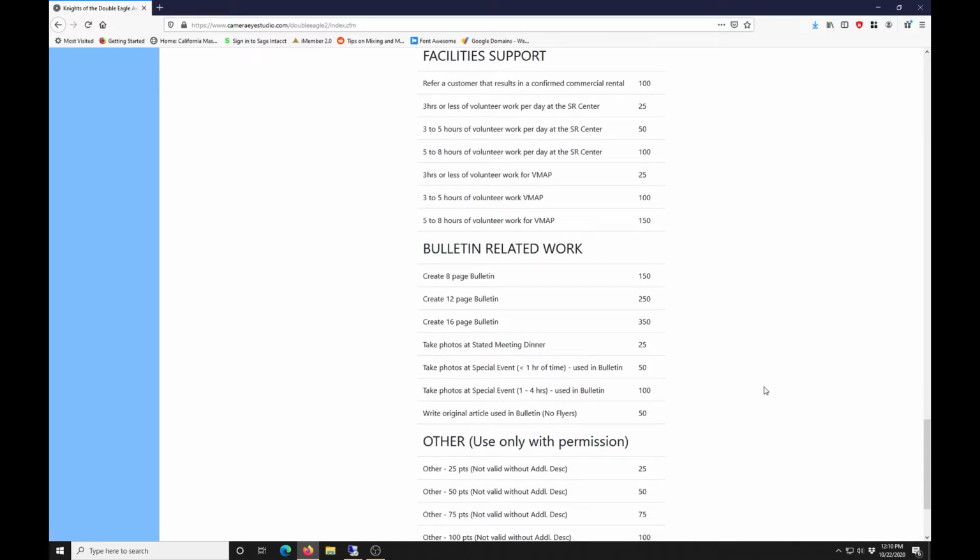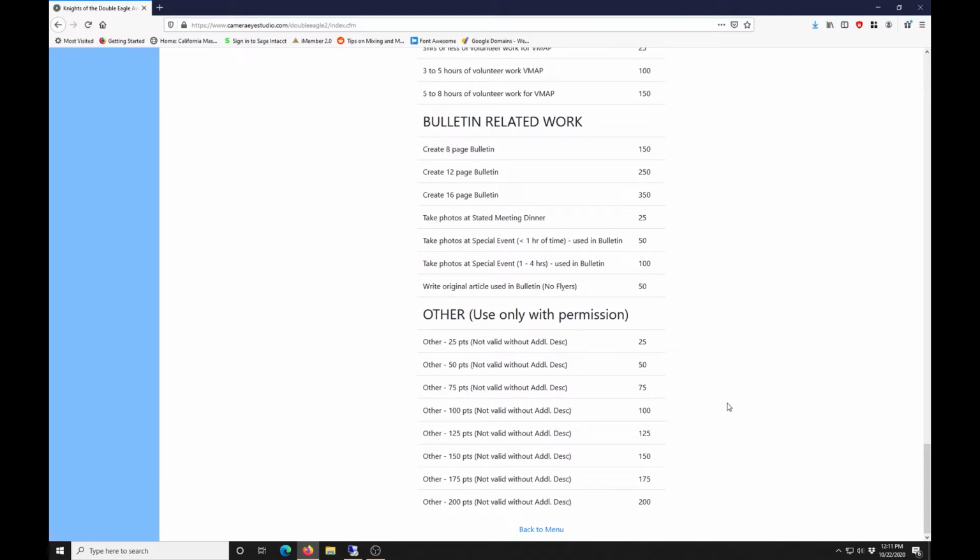For the bulletin related work, this was created basically by myself because I am in charge of the bulletin. So I used to put in my hours, and it got to be a little tedious because I'd be putting in hours each day. Now I just put in one set of entries, and I select either 8, 12, or 16 page bulletins. If you take photos at a stated meeting dinner for the bulletin, you get points for that. If you take photos at an event and they are used within the bulletin, you get points for that. If you write an original article, which is not a flyer, and it's used in the bulletin, you get points for that.